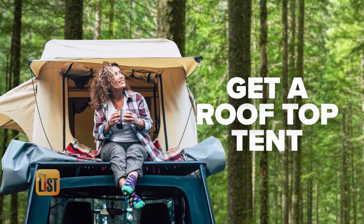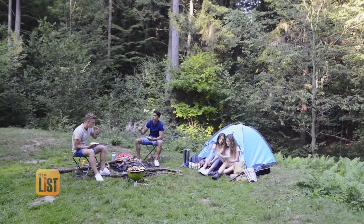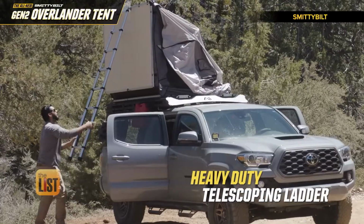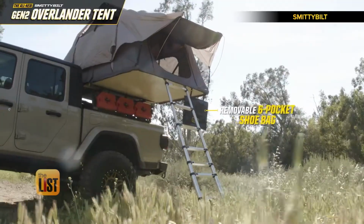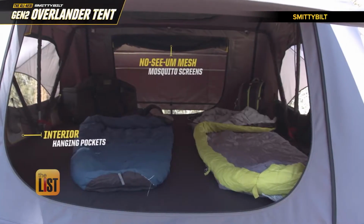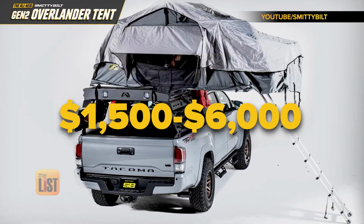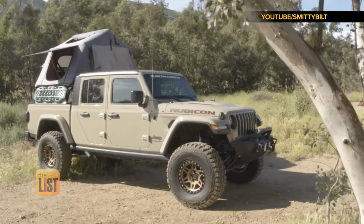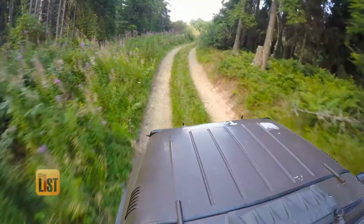Finally, get a rooftop tent, which may provide a little more comfort for sleeping than your standard camping tent. It's really nice because it gets you up off the ground. And they come with a ladder to get in and can include amenities like memory foam mattresses, extra storage, LED lighting, and more. But save up for this edition. They start at around $1,500 and can go up to $6,000. It's sort of like you have a little tree fort on top of your car, which is pretty neat. Where the road ends, the overlanding adventure begins.